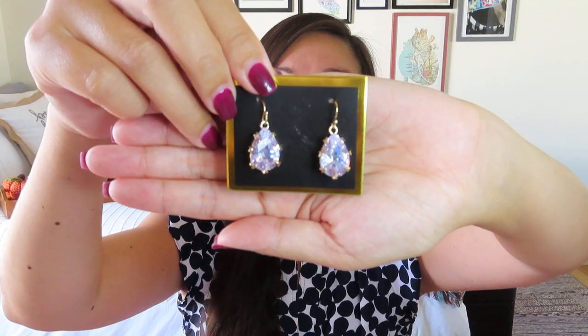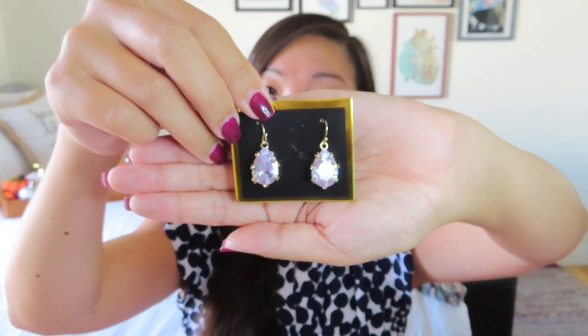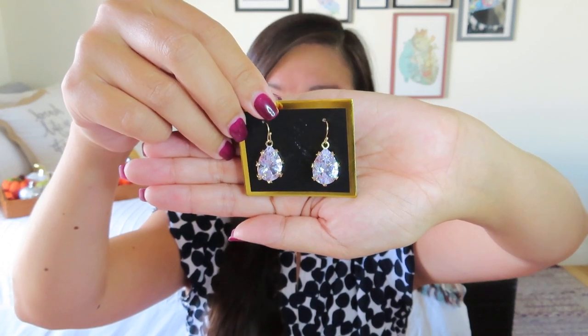Nice teardrop shape, very, very sparkly, perfect for the holidays. Gold setting, which you guys know I love. I like a big dangly sparkly earring, but I like that these are kind of medium size, so they're gonna work for a lot of people.